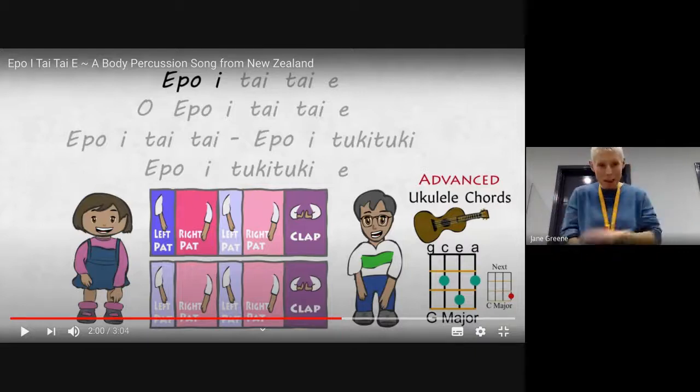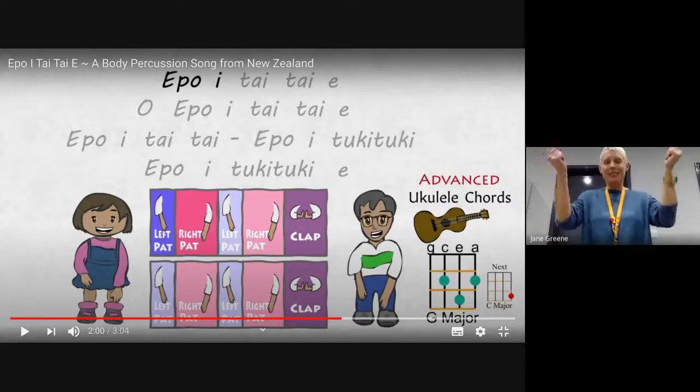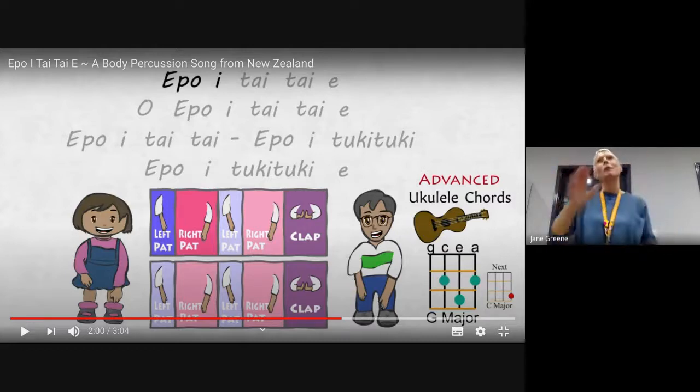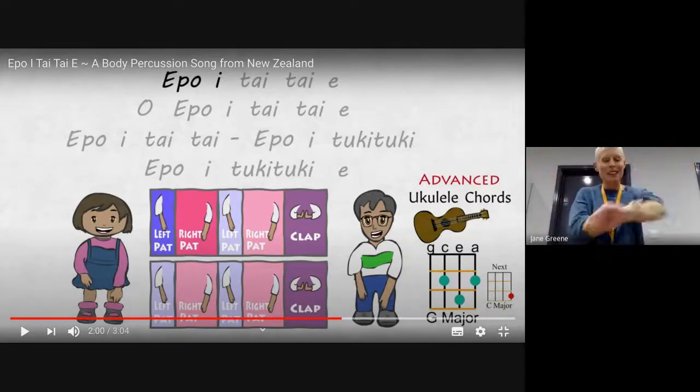The more complicated one is what they call expert level, which is basically left, right, clap, left, right, click, left, right, click. And, you know, you can gradually practice that and then speed it up, and then you can put it with the song.